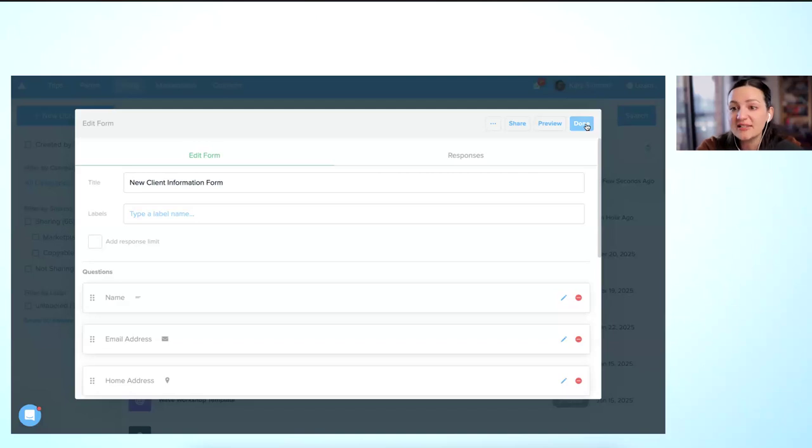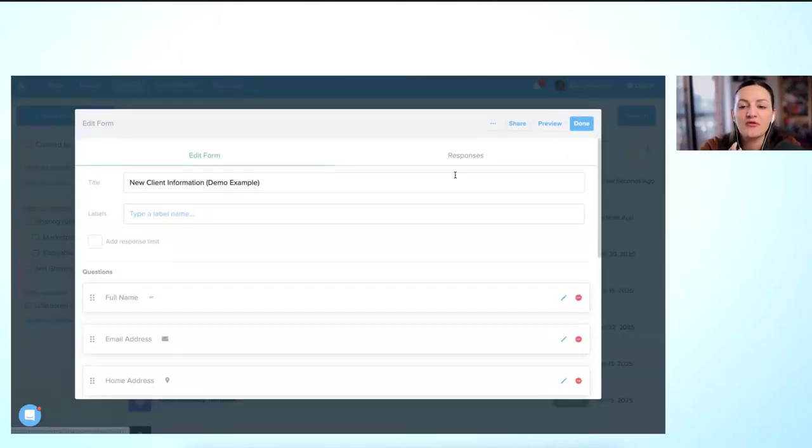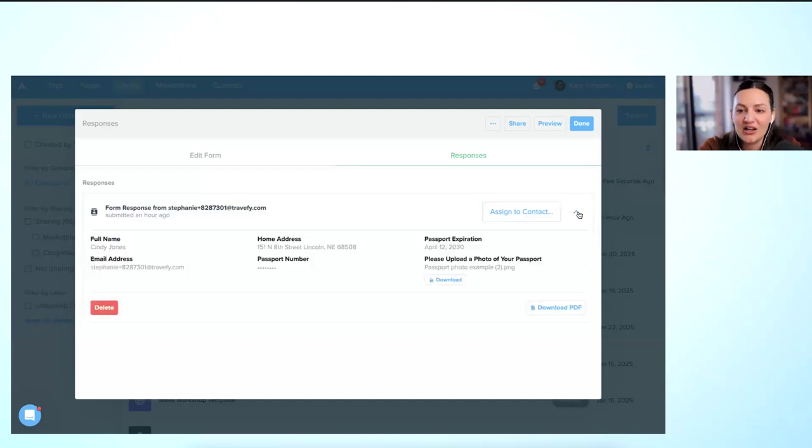And then once you send it off to them and they fill it out, we'll send you an email letting you know that you just got a new response. And here's where you'll be able to see it. I may or may not have set this up before, so I can see all the responses that I've gotten. And here it is. Now I can go ahead and look at it.